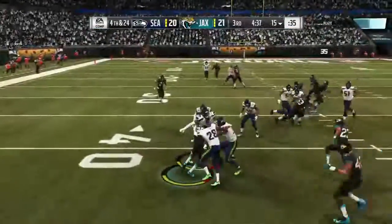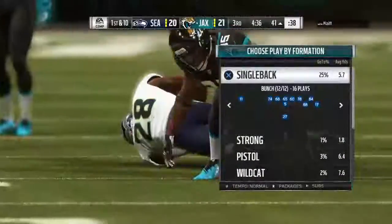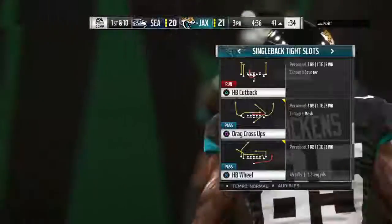On is the punt team now as this one's sent away, taking on the midfield. Only 29 yards on the punt there. Definitely not his best. And the Jags will have great field position to start this drive as they take over on the short side of the field.